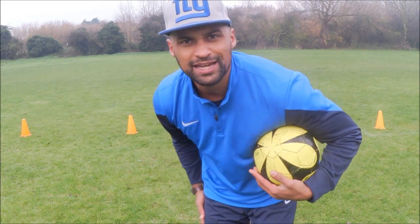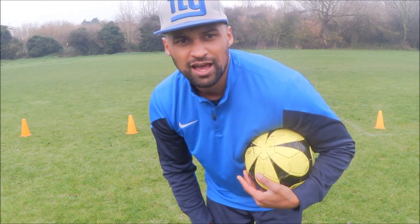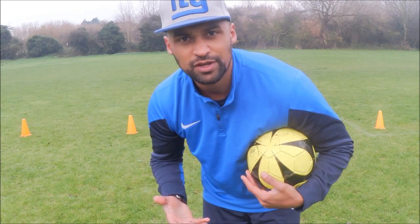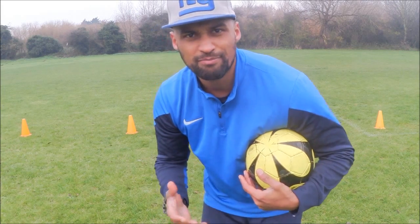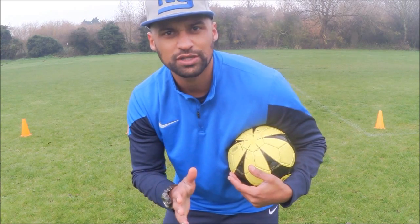A lot of people have been asking about strikers' movement, so I thought I'd do a quick video just touching on some of the main points that I see. It's a funny area with strikers. Your movement, I think a lot of the time, depends on your strengths as a striker. If you're a man that holds it up, you don't want to be making runs into the channel too often, because you're the focal point of the team.